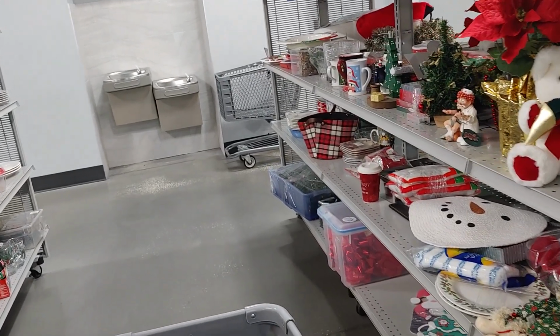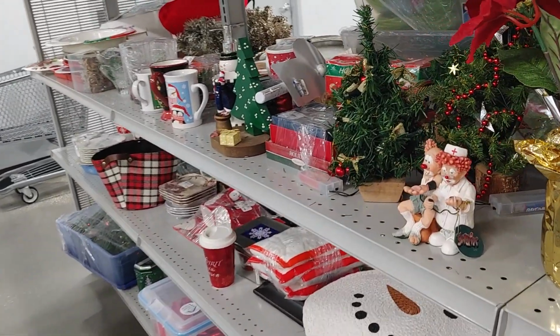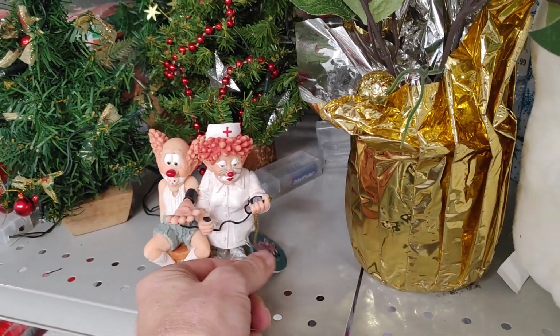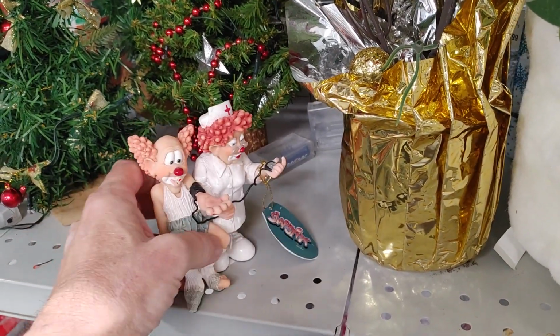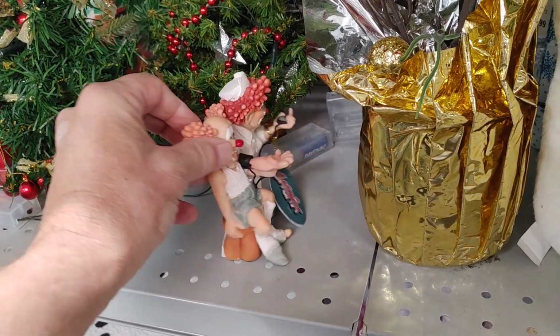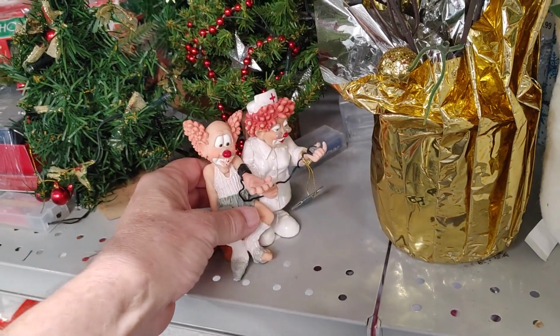This next aisle was kind of their seasonal aisle. It had a lot of Christmas stuff on it, but not completely Christmas. I saw these two clowns. It was a nurse taking blood pressure. They were called slapsticks. They were asking $3.99 for it, and I figured this would make a nice get-well gift, so I decided to take it. They go for $15 to $20.